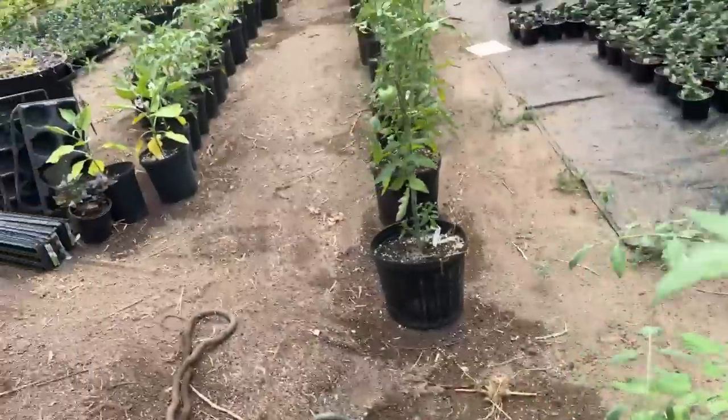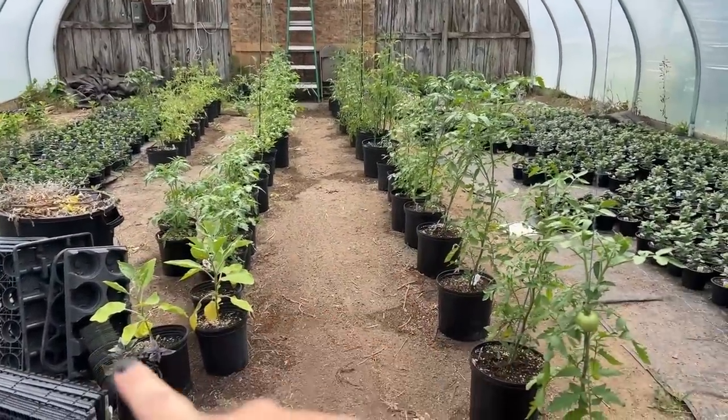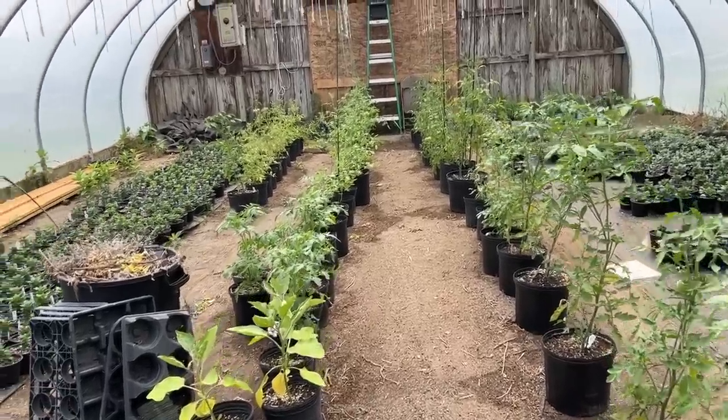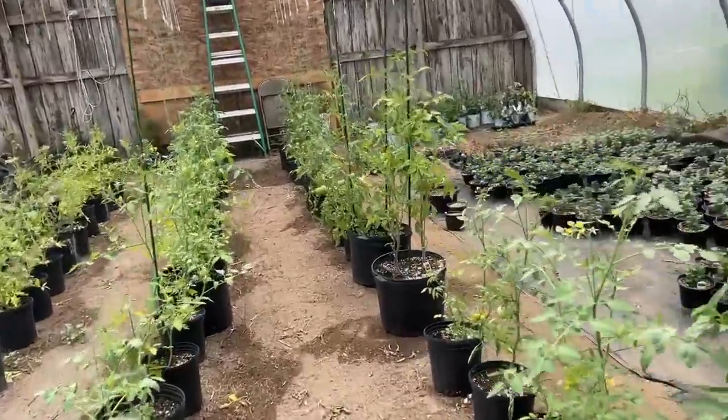Okay, and then shift up. These are the rest of the vegetables right here in the middle. There's 3 rows. Those are obviously eggplant. And then these are tomatoes. I'm growing them, most of them are in 2-gallon pots. Some of them are in 3-gallon pots. Some of them are in 1-gallon pots. I'm just experimenting, seeing how things go.